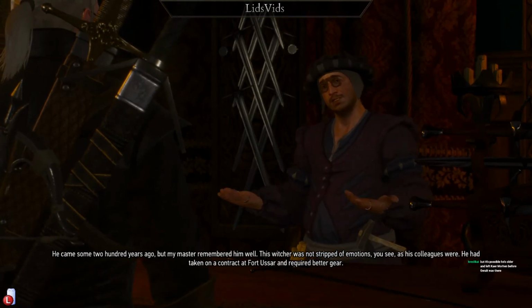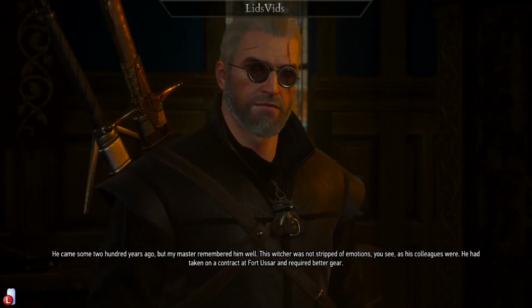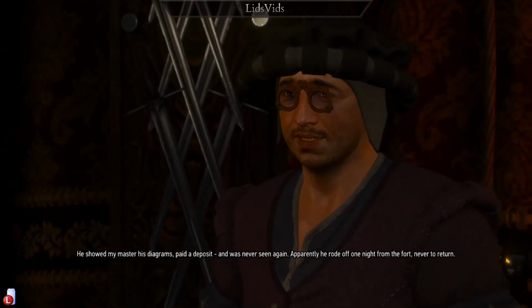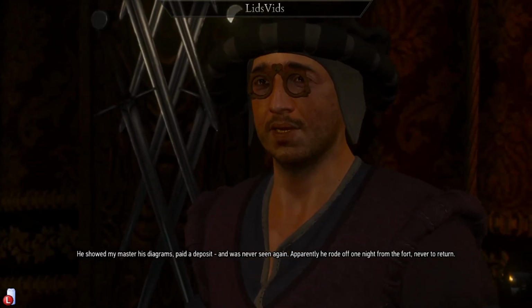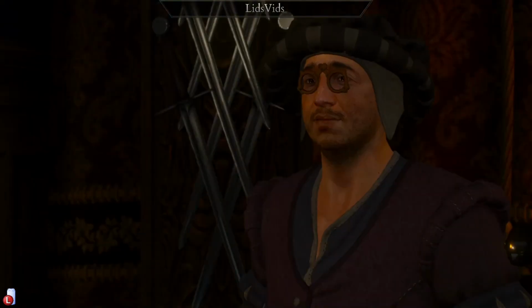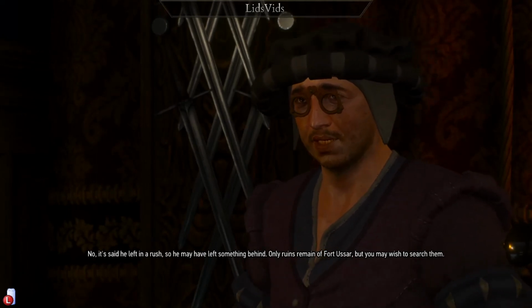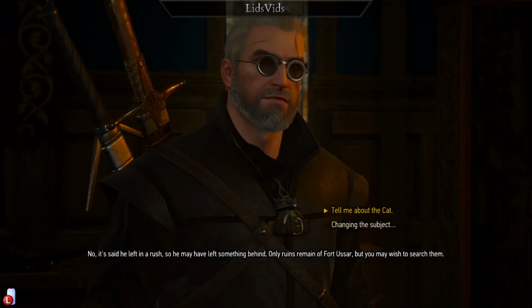Stripped of emotions, you see, as his colleagues were. He had taken on a contract at Fort Usa and required better gear. He showed my master his diagrams, paid a deposit, and was never seen again. Apparently he rode off one night from the fort, never to return. Any idea where he went? No. The Commonwealth? It said he left in a rush, so he may have left something behind. Only ruins remain of Fort Usa, but you may wish to search them.